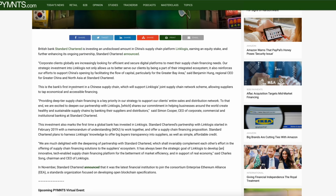This is the bank's first investment in a Chinese supply chain, which will support Linklogis' joint supply chain network scheme, allowing suppliers to tap economical and accessible financing. So Simon Cooper, CEO of Corporate Commercial and Institutional Banking at Standard Chartered, says, and I quote, "Providing a deep-tier supply chain financing is a key priority in our strategy to support our clients' entire sales and distribution network. To that end, we are excited to deepen our partnership with Linklogis, which shares our commitment in helping businesses around the world create healthy and sustainable supply chains by banking their suppliers and distributors."